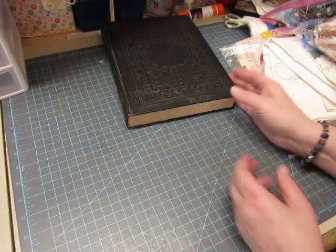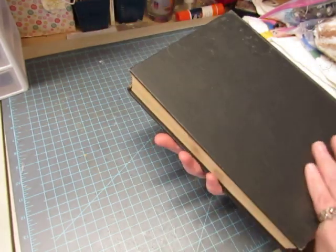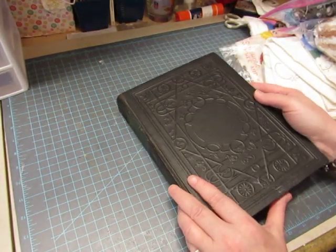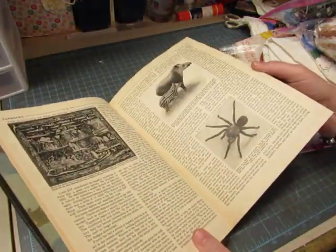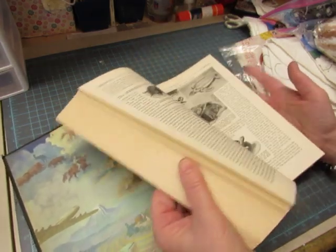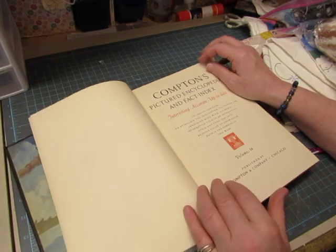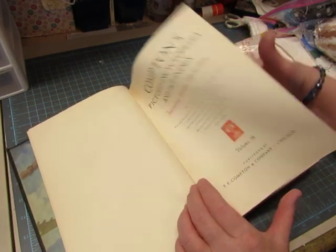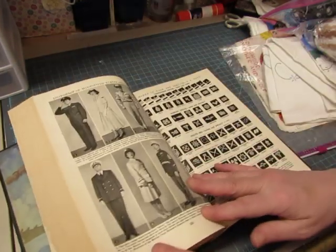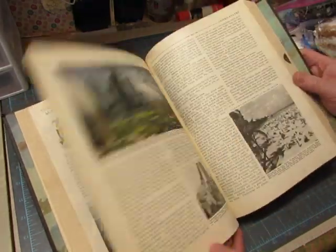And then I found this awesome book for $1 because it's just an encyclopedia. I didn't even look inside it because I just wanted this for the cover of a Halloween book, and it was $1. So it's just an encyclopedia. Compton's Picture Encyclopedia and Fact Index. 1952. So it's pretty old. There's some cool pictures in it that I can use.